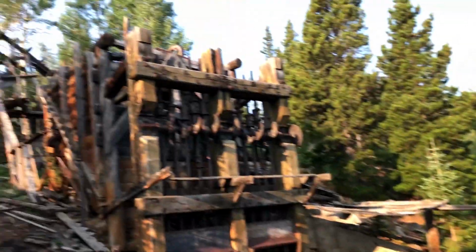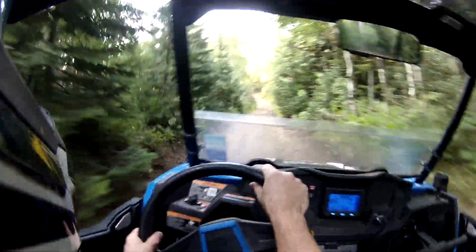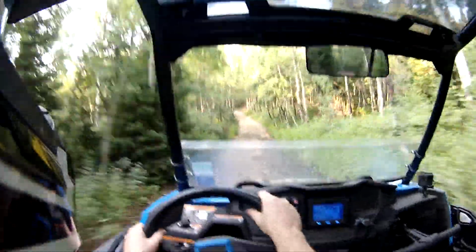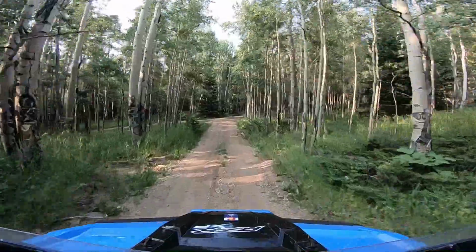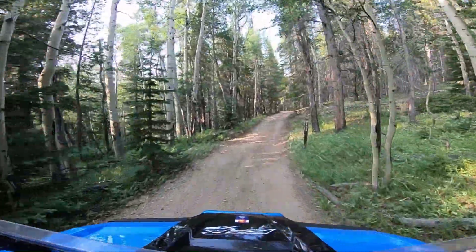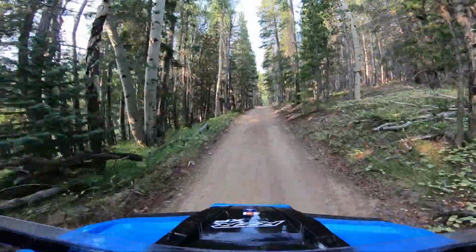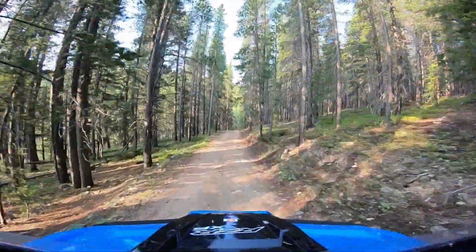All right, let's pick it up back on the trail again with the RZR. All right, we'll start making our way down to the Moffat Road and see what the situation is for parking down there. That's what I'm most curious about. A lot of private property back in here.